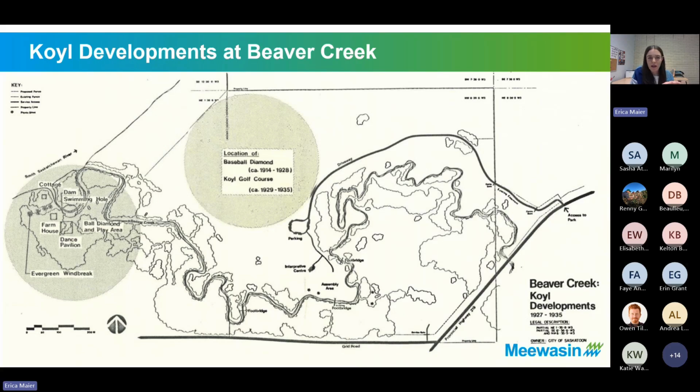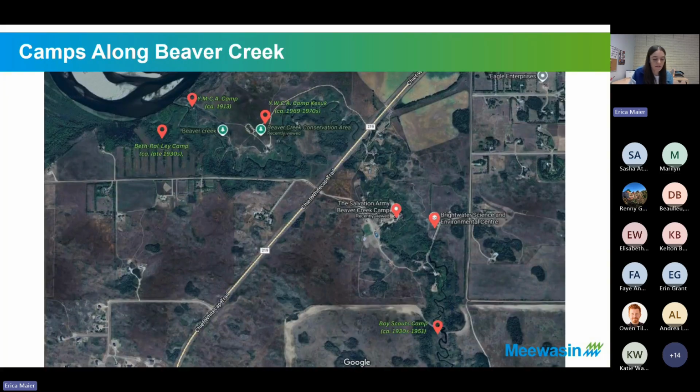There were economic pressures in the 1930s, obviously from the Great Depression, and so the Coyle family lost their land holdings, but this area ended up being used and rented and leased by various other families over time who were able to maintain some of those facilities. And in the late 1930s, I believe, or 1940s is when a camp began using some of the infrastructure that the Coyle family had utilized.